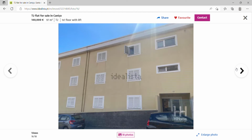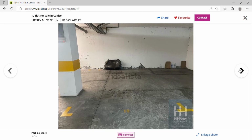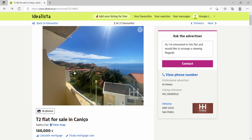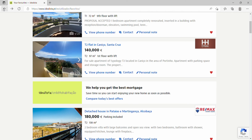That'll be the outside with the lift on the 1st floor. So I don't think it's quite as good as the first property, and that's the reason why per square meter it's less. Actually, it's got a parking space as well, so that's good. So quite good value for money. It's difficult really to get sea view property on the island of Madeira for less than 1,500 euros per square meter, but I found you one there, and I think that's pretty good value for money.